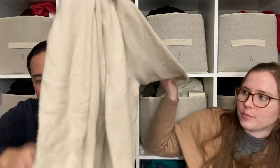So here we have a Madewell sweater that is in very rough shape. It needs so much sweater shaving, like probably at least an hour of sweater shaving. That's not worth the time, but we'll give it a try. But it does have some alpaca in it, so we'll see how that does. If not, maybe I'll just keep it.